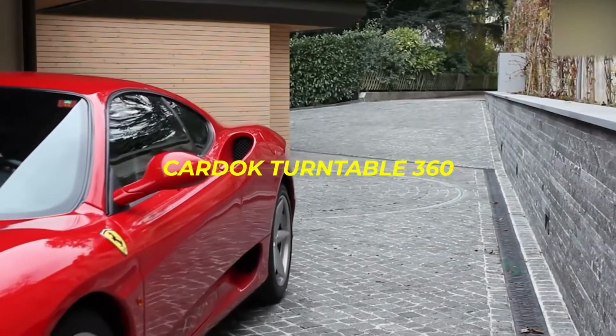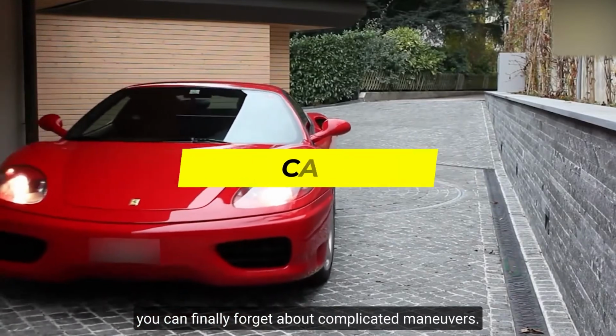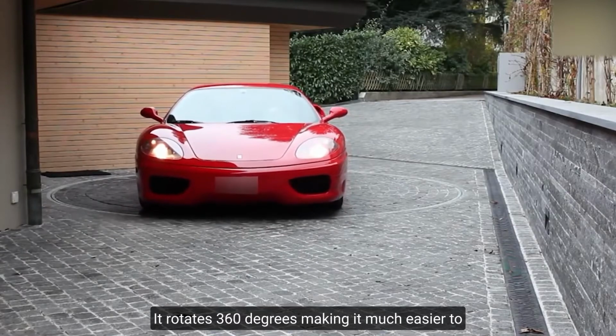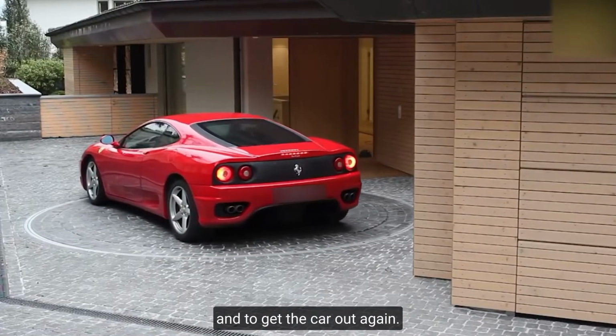Cardok Turntable 360. With this platform, you can finally forget about complicated maneuvers. It rotates 360 degrees, making it much easier to drive your car into a garage or parking lot and to get the car out again.